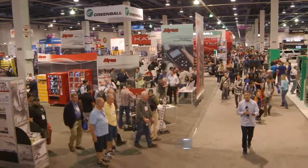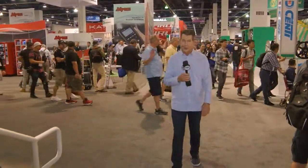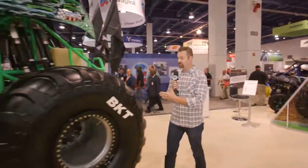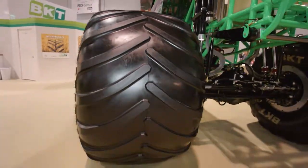Now what you see behind me is the hall just for tires and wheels. Now amongst this sea of humanity is Mike Caudill to show us more. I was just walking by this booth. I've never heard of the name BKT. Tire brand, been around the industry for a long time. But then I looked over my shoulder and I saw the vehicle that the BKTs ride on. We're calling this segment Wheels of Fortune.